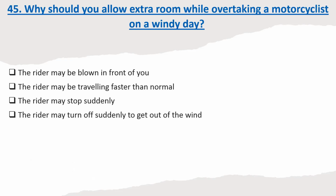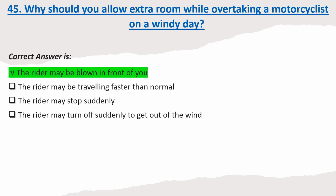45. Why should you allow extra room while overtaking a motorcyclist on a windy day? The rider may be blown in front of you. The rider may be traveling faster than normal. The rider may stop suddenly. The rider may turn off suddenly to get out of the wind. Correct answer is: the rider may be blown in front of you.